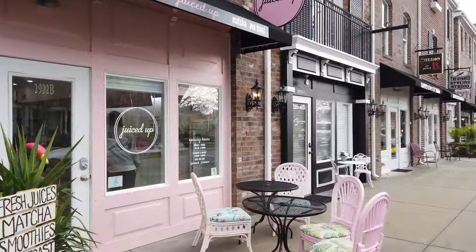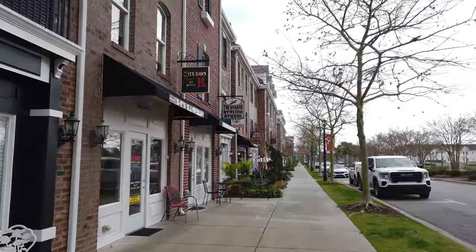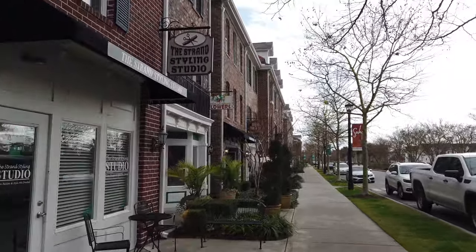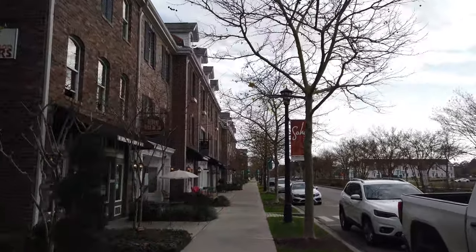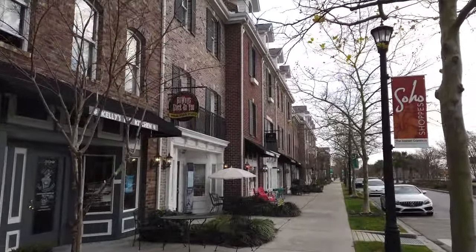Juice Up. Smoothies. A little art gallery here. Studio B. Hair salon. Flower shop, so forth and so on. And this continues another block and a half of commercial with residential above.